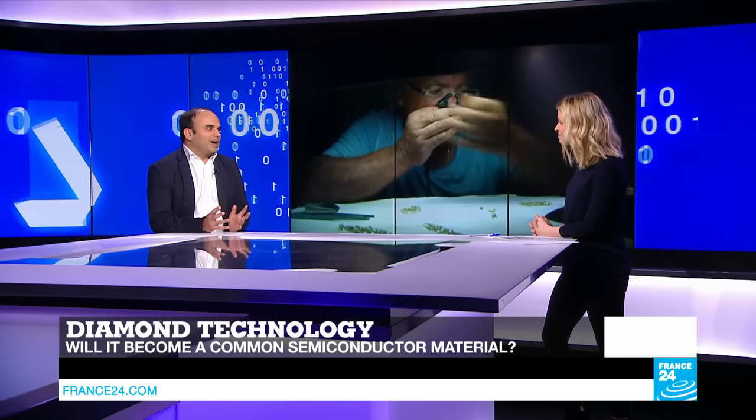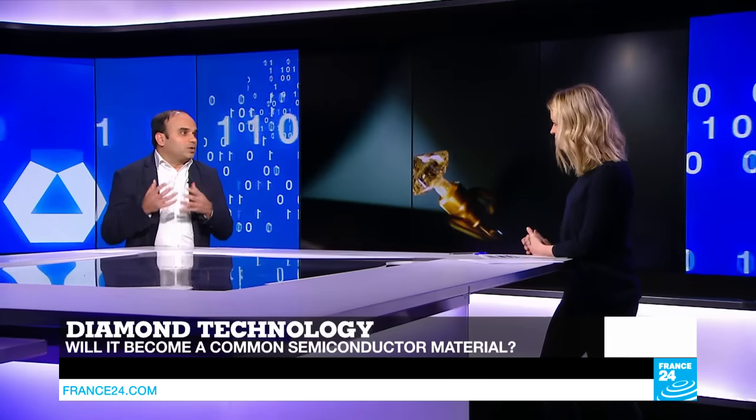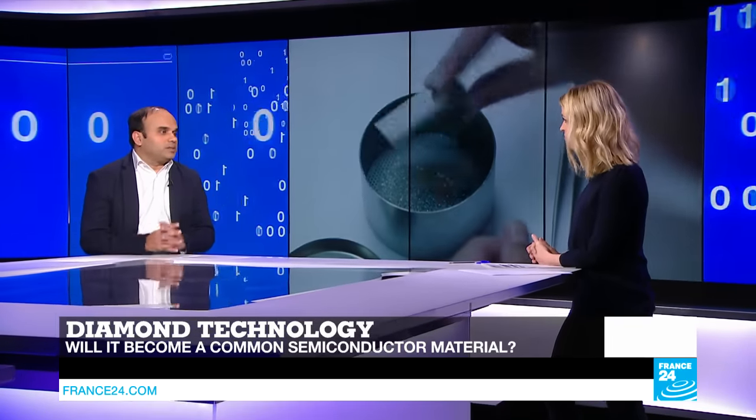Now, what diamond has in terms of property is that it has great thermal conductivity. It means that it is able to dissipate heat more efficiently than silicon. So if we use diamond as a semiconductor, just to give you an example, we could spare all the cooling systems that are required for normal semiconducting devices. That is one of the biggest advantages.